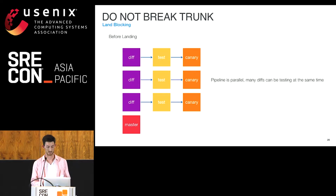We can also parallelize this process. Many things can land at the same time. This means that no longer is master a single bottleneck for changes getting deployed.